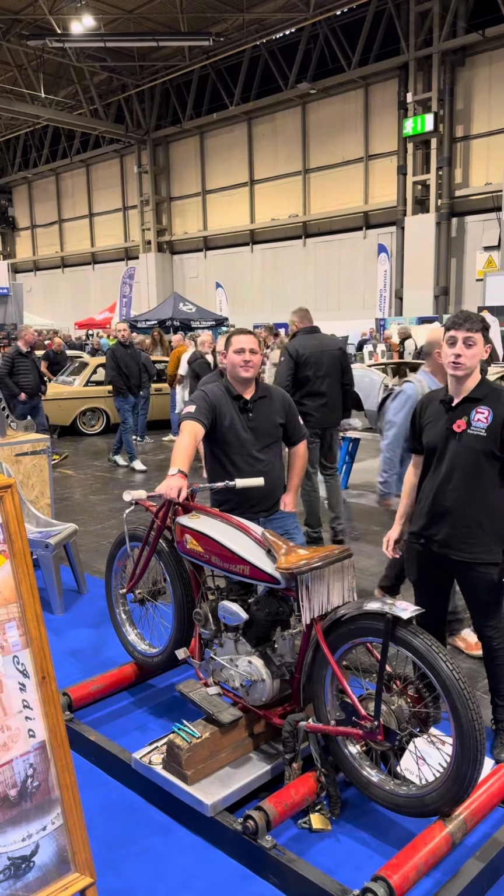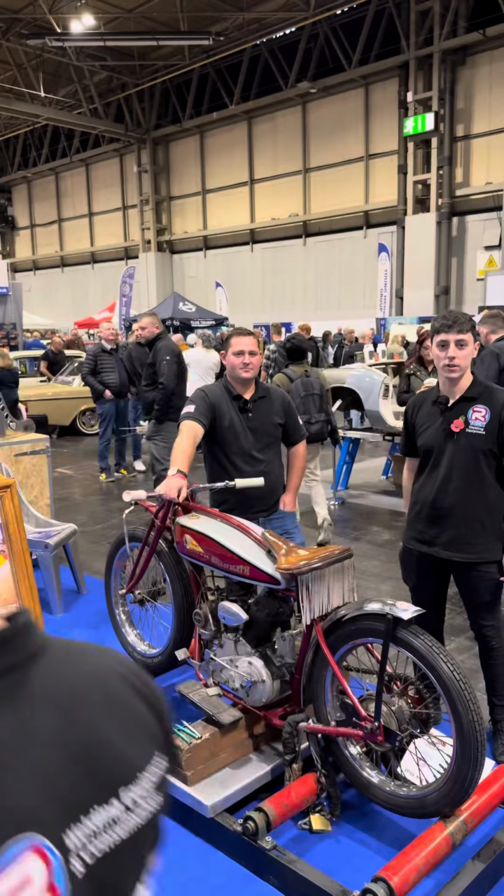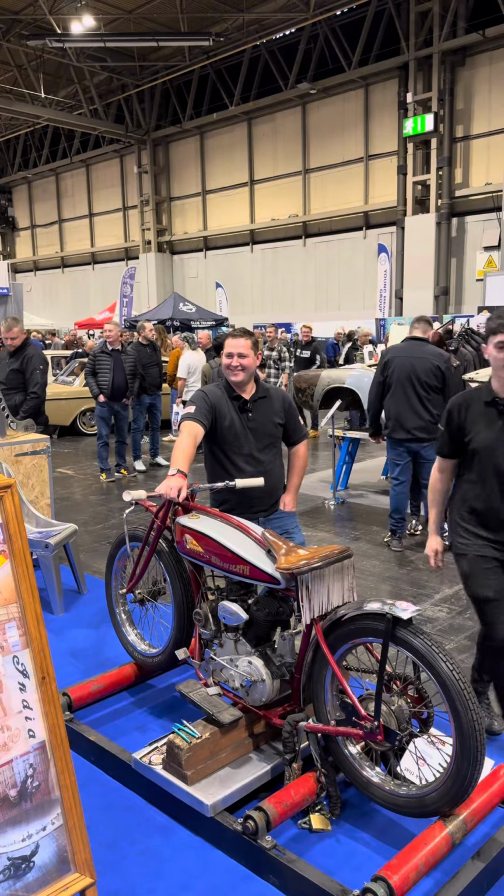So we're at the Classic Car Show 2023 with Alex Fox from the Wall of Death team, and Mike just walked past my camera with his head.